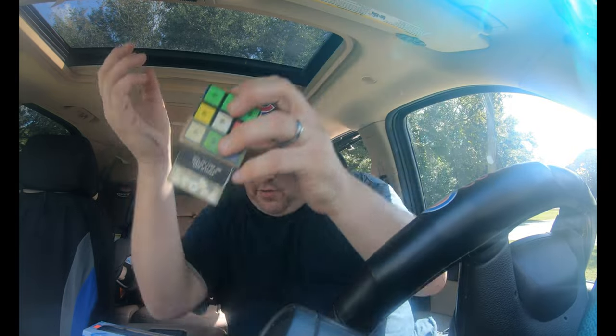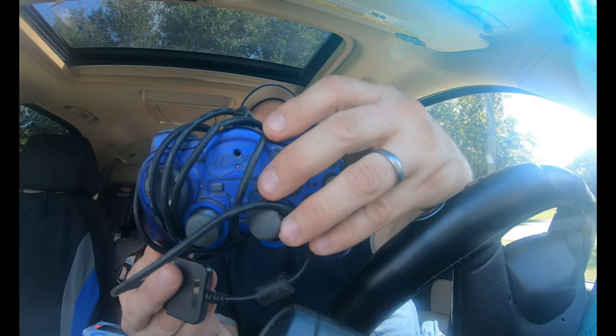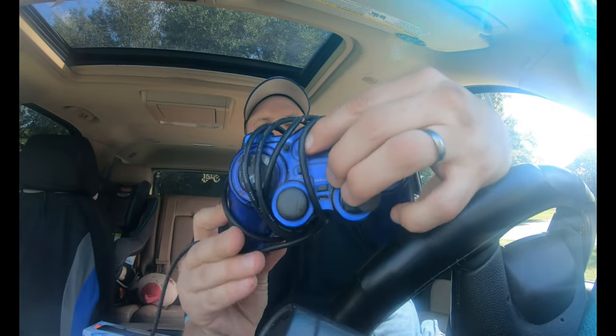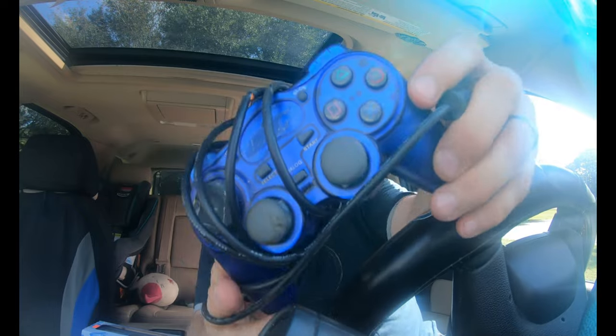So we'll see how much that goes for. I also grabbed this PlayStation controller. I'm not sure what brand it is, if it's an actual original PlayStation controller, or if it's a different, like, third party. Like, this part is missing here. So we'll figure it out. I'll take it in and clean it up and see how much it's worth.